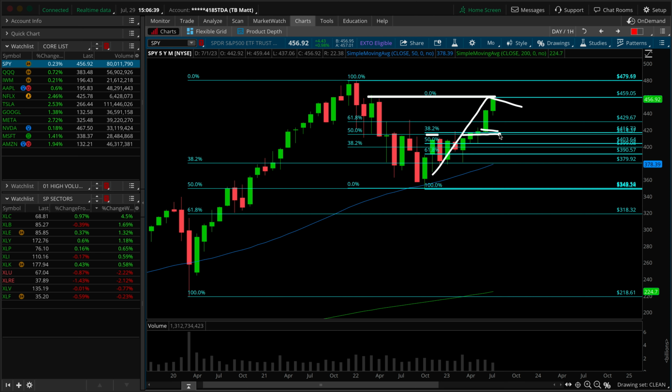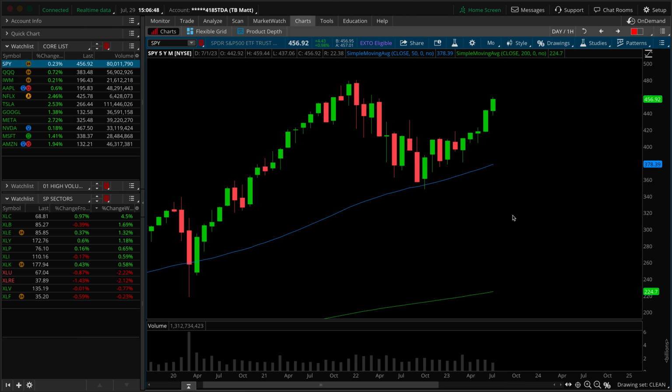You can't make this stuff up. It's the 420 level. It's also the 50% retracement from the all-time high to the October low. So 420 on a pullback is making a lot of sense on the monthly time frame chart. It would be a big old break and retest for a higher low. You've got lows, higher lows, and thus the monthly trend remains in the upward direction.